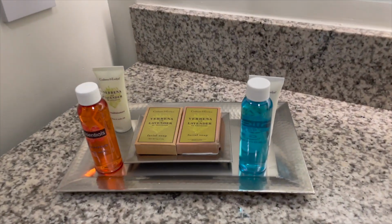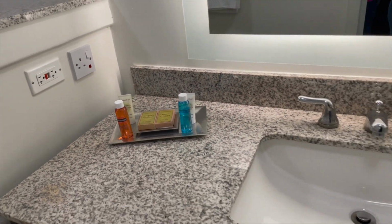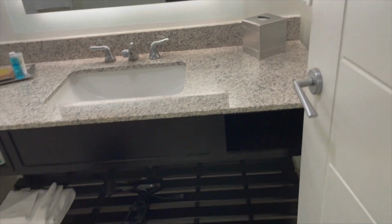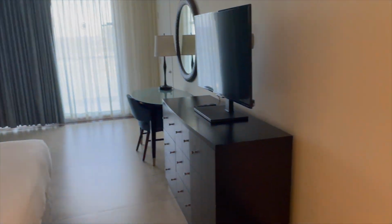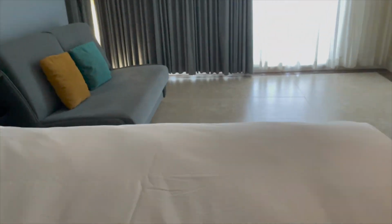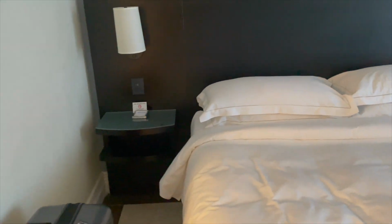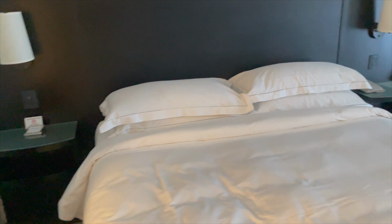They do provide essentials, lotion, soap, and shampoo and conditioner. And then the main living area. So a king-size bed. It's okay. I stay in about 50 hotels a year, so I'd say it's average, not bad.